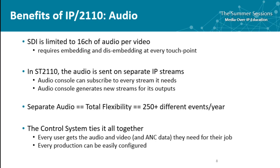Now, the other reason they do this is flexibility, because then you just have an audio guy who sits down at the audio console and he's got all his feeds there. And remember, every event in these facilities, they might have 250 events a year in one of these big venues. And some of them are home games of their team. Those are the easy ones. Every other event is completely different. If you look at Madison Square Garden, it's got rodeos in it. It's got monster truck pulls in it. And they have Rangers games and Knicks games too. So like every event is its own unique event. And of course, the control system has to tie it together.